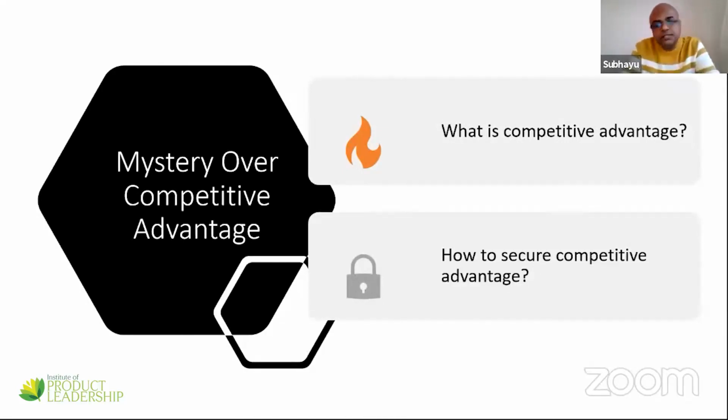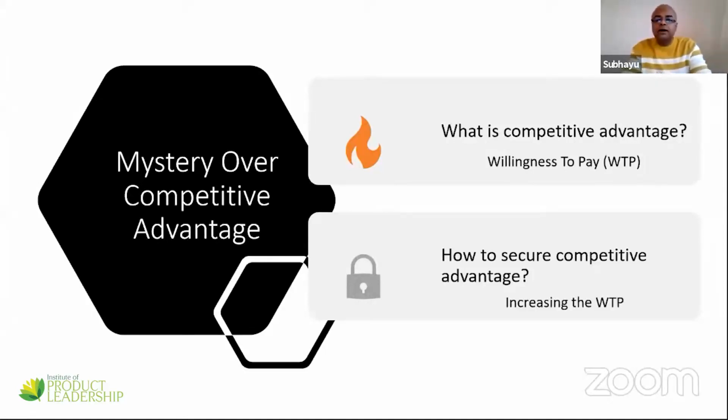So let's see. Competitive advantage is nothing but a willingness to pay by the customer. If the customer has a greater willingness to pay, you have more competitive advantage. Simple as that, right? And if the customer has a lower willingness to pay, you have to position your product based on the cost, so you don't have competitive advantage there. Now, how to secure it? Very simple. You increase the willingness to pay, right?